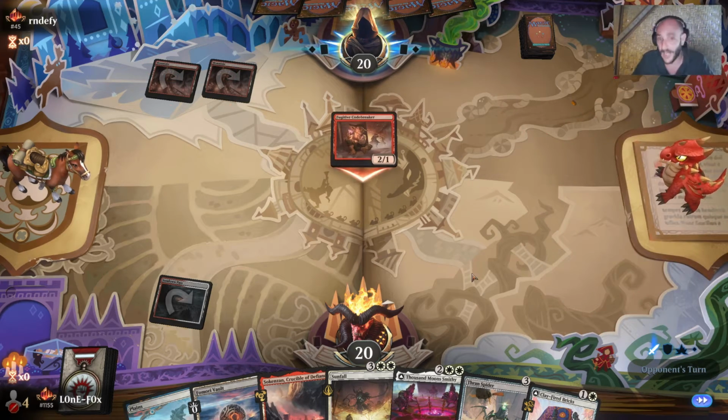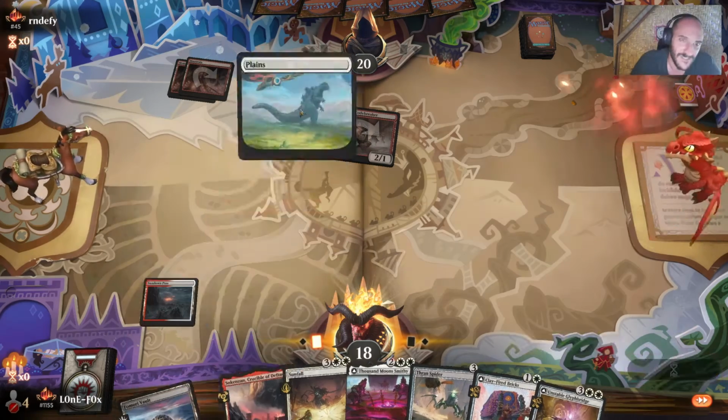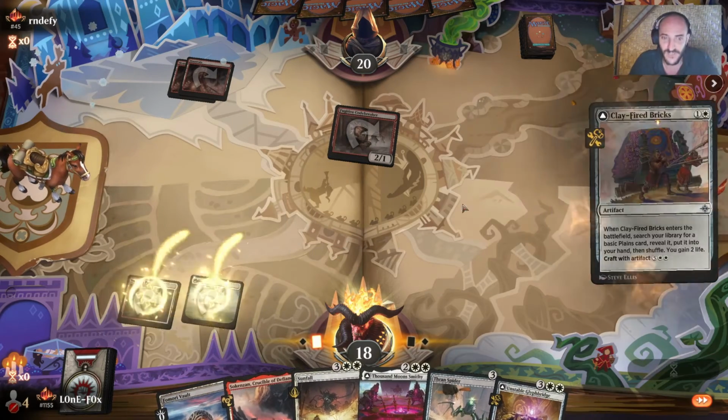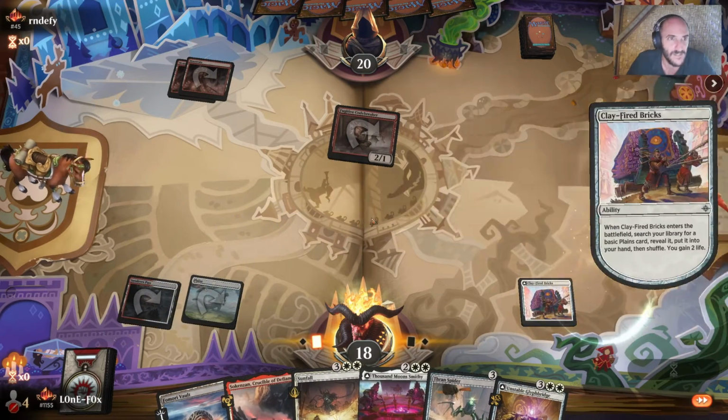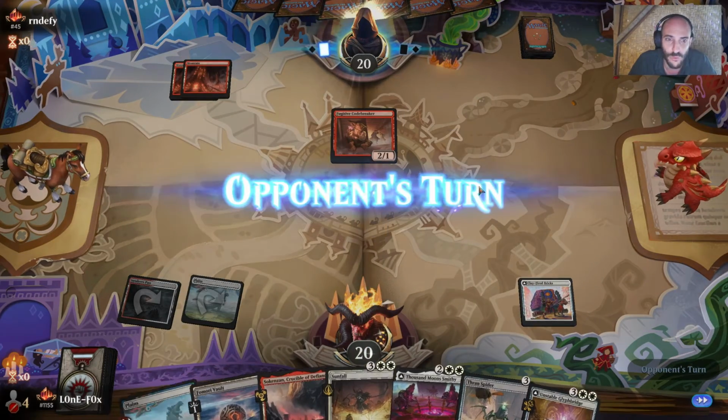Oh, would you look at that? It's another Slickshot player in the top 50. Like, I haven't run into 50 of those guys today. Oh my god. Meta ruined.